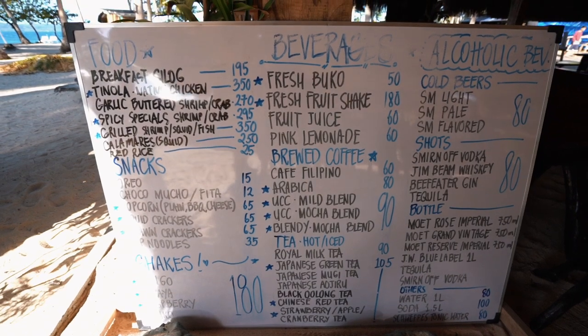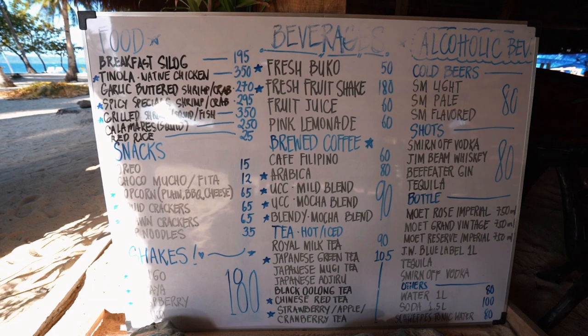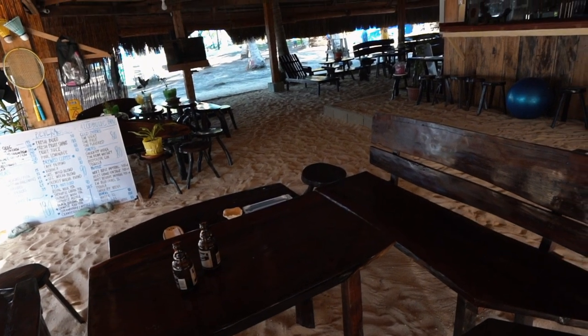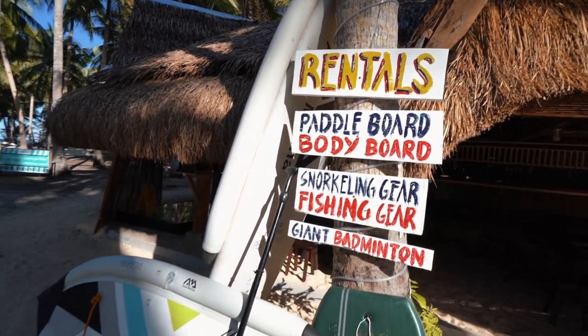We brought our own food here from the local market at the dock in Siargao, but it seems like you can order food here, which I think is a new thing because people were telling me how you should bring your own food, but now this resort is here and you can order food from this restaurant. They have drinks available. You can even do things like rent paddle boards and snorkeling gear.